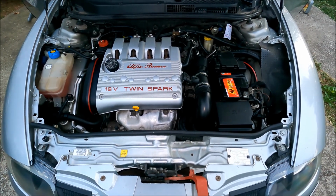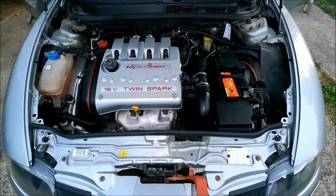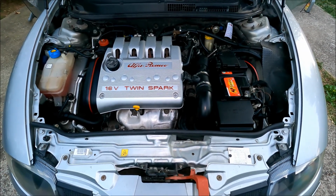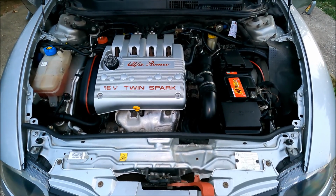Also, check out the exhaust protector. If you see oil on it, that could be indication that the valve cover gasket needs replacing. That's an easy fix, and it's gonna cost you maybe like 20 euros to do it yourself.